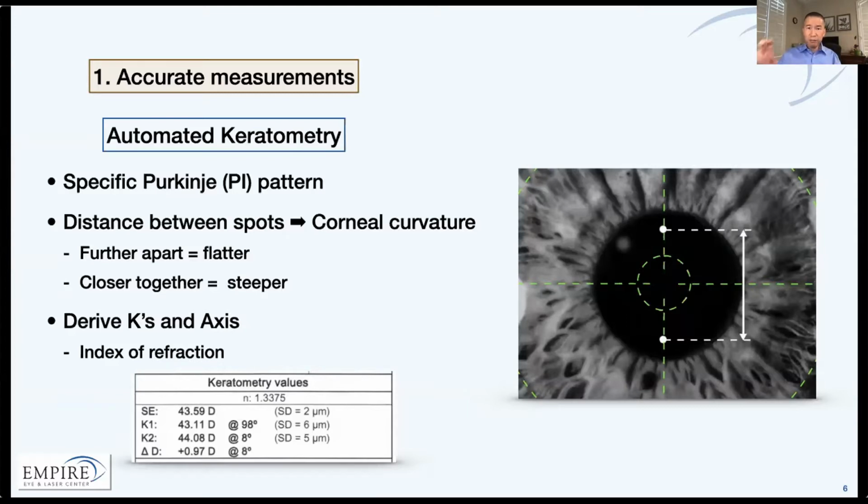And we use this kind of virtual index of refraction. So every time you look at a biometry or a keratometry measurement, you'll see this N value. And the cornea is really 1.376, but the number we use in keratometry is 1.3375. So that's not really the refractive index of the cornea, but it's kind of a fudge factor that takes into account both the anterior and the posterior cornea. We'll talk about posterior cornea a little bit later, but the idea is that by approximating that, we can figure out what the keratometry value is, put it into our formula, and get some calculations.